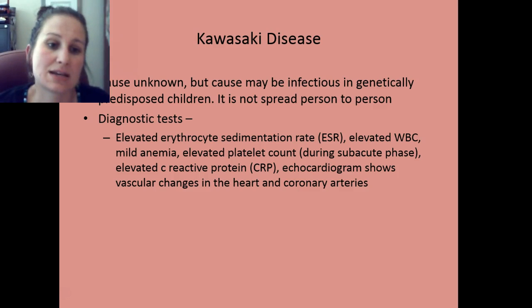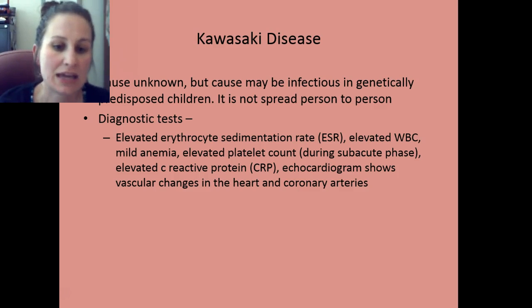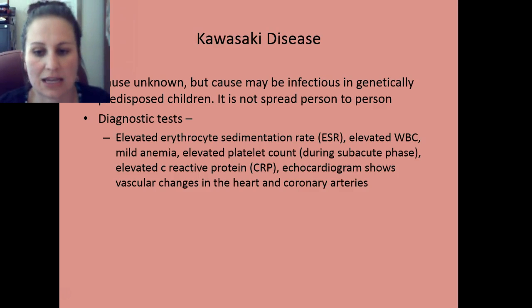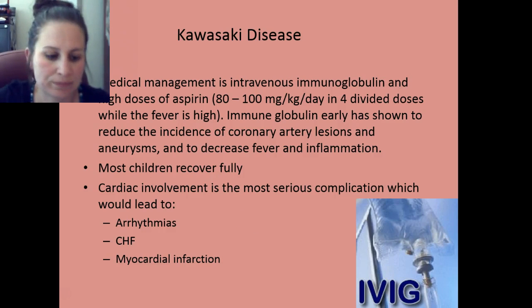There are diagnostic tests that we do, and of course they will show that high level of inflammation. So we'll have an elevated erythrocyte sedimentation rate, elevated white blood cells, mild anemia, elevated platelet count during that subacute phase, elevated C-reactive protein, that CRP. And then the EKG will actually show some vascular changes in those heart and coronary arteries. Remember, it's an inflammation of the arteries, veins, and capillaries. Puts them at risk for thrombus and aneurysms.